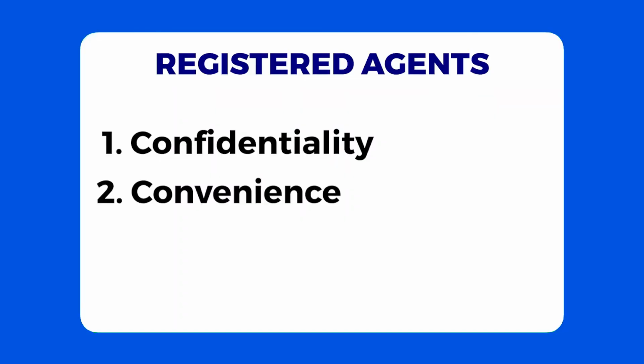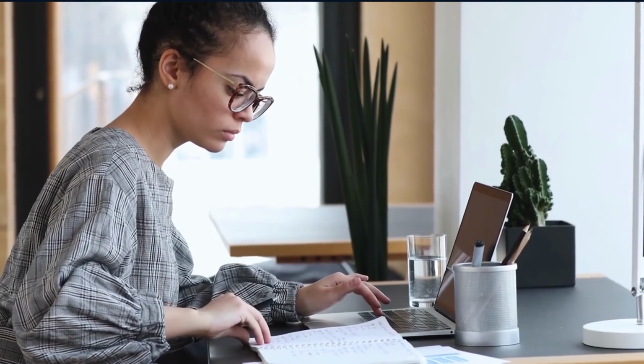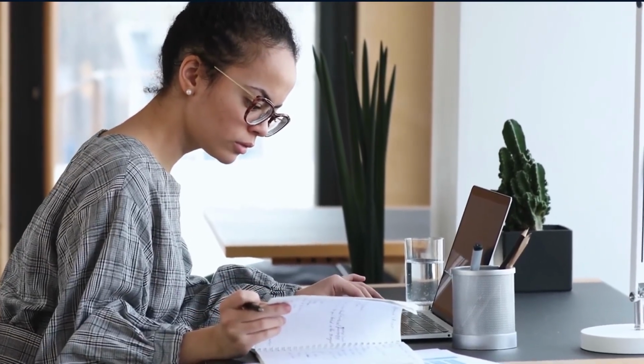Convenience. Another reason is convenience and practicality. During regular business hours, a registered agent is focused on the business. He or she will make every attempt to arrange a meeting at a mutually convenient time and location. The word relocation is also important since it ensures that they are present in all states where the company operates.